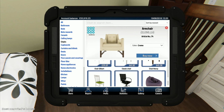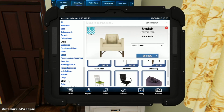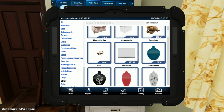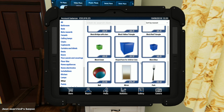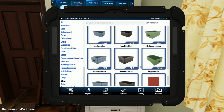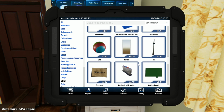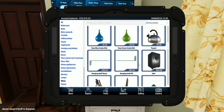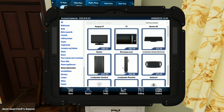And then I want a small table here, because tea and coffee stuff can go on it. Is there a kettle in here? Is a teapot the only kettle we've got? I want an electric kettle, so that you can make tea and coffee. That's not too much to ask, is it? Apparently we're only allowed to have a teapot. Who knew? Right, home appliances, home electronics.